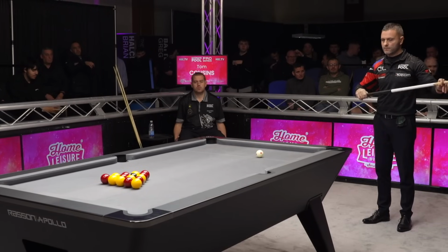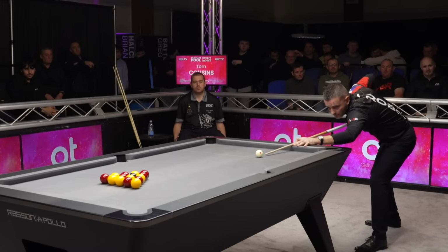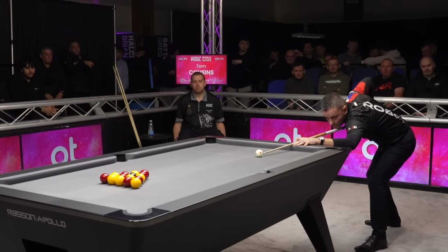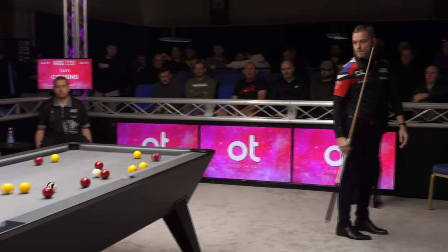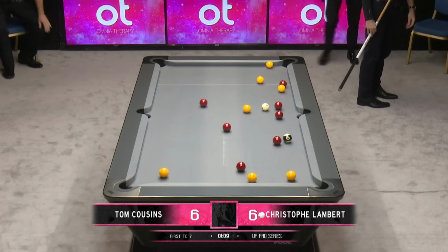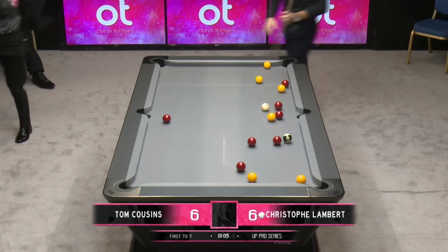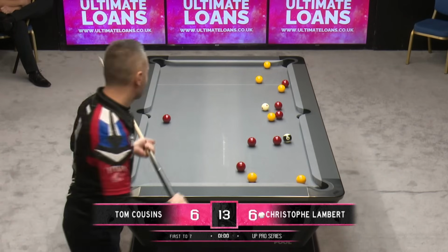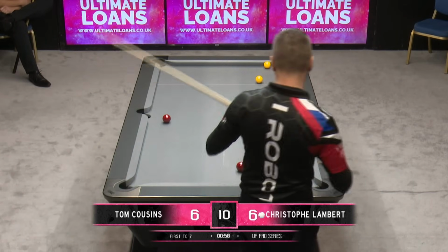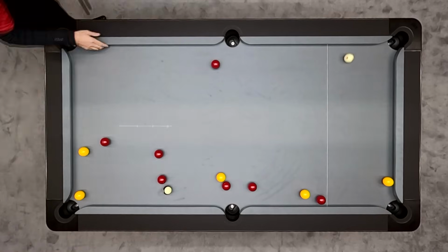If you're in the arena watching this one, Christophe Lambert needs a good break. Oh no, not again. Not again for Christophe Lambert. He's got a ball. He's got a ball. Tom Cousins back in his chair. I was going to say, he was halfway to the table. But what a leave. There's no quick clearance here, is there? No. No, there really is no quick clearance.